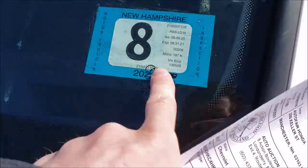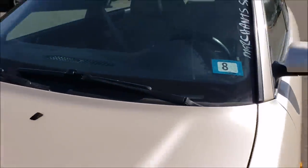So here's the big thing. That is a New Hampshire State inspection sticker. If you have seen any of my videos regarding New Hampshire state inspections, we are incredibly strict and rigorous. Our inspections are no joke. Ball joints, tie rods, brake lines, power steering lines, fuel lines, tires, emissions, everything you can think of. Actually, this is exempt from emissions because it's over 20 years old. Everything you can think of, we check on a car.